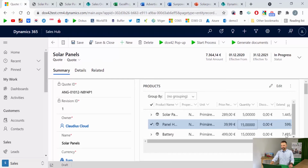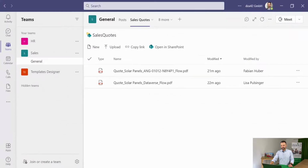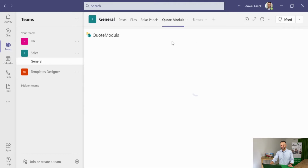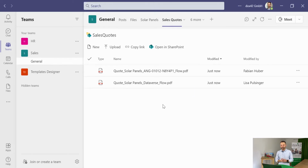That document, after we've done some adjustments here, I can show you. I could either show you in SharePoint in the browser, or as we have it with a lot of customers, work in Teams for that integration. So let's go here and let's just reopen this one. As you've seen, we've just tried this before, so it's already there. And if we just have them updated, we will see that there is a new document coming in, which also integrates data from Dataverse. So also with dox42, as you see here, you have two options to do all of this. So either from Dynamics CE directly, or also with the integration from Dataverse.